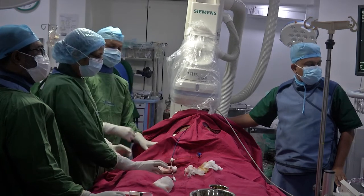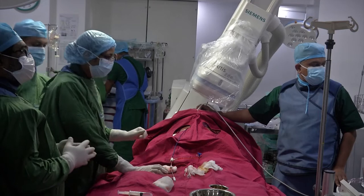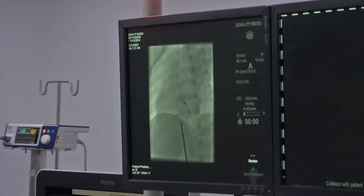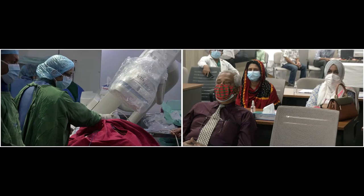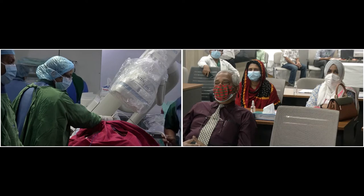So now we have some other tests to see whether it is okay or not. So we will check in the angiographic long axis view. So this is a profile view, and you can see here also that this is very nice. And now we are going to the echo. Everything is fine here. Transthoracic ultrasound is very good. We are seeing everything properly.